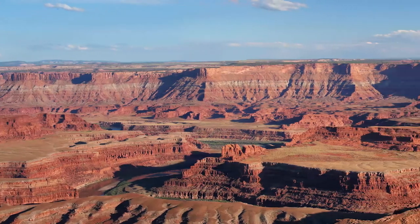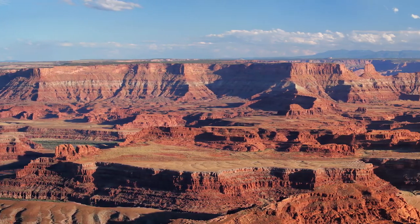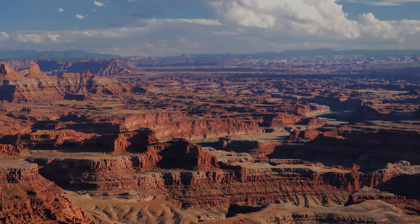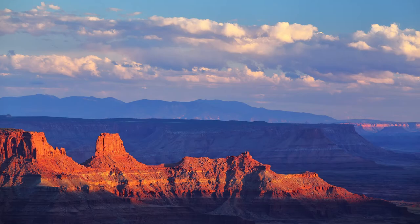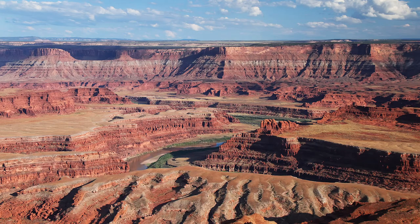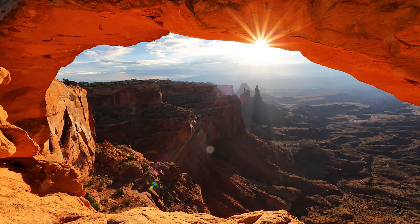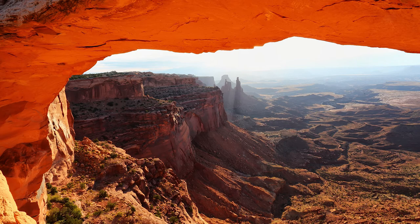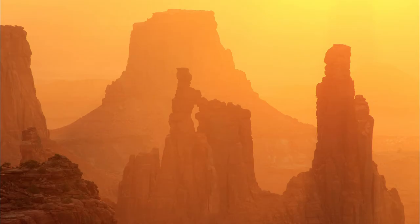Here's a couple bonuses that I recommend when you're in the Arches National Park area. The first one is 32 miles from Moab. It's called Dead Horse State Park. It's got beautiful wide open canyon views. And the next one is called Mesa Arch. This is actually in Canyonlands National Park, and that's 39 miles away from Moab. Both of these are highly recommended and they're both morning shots.